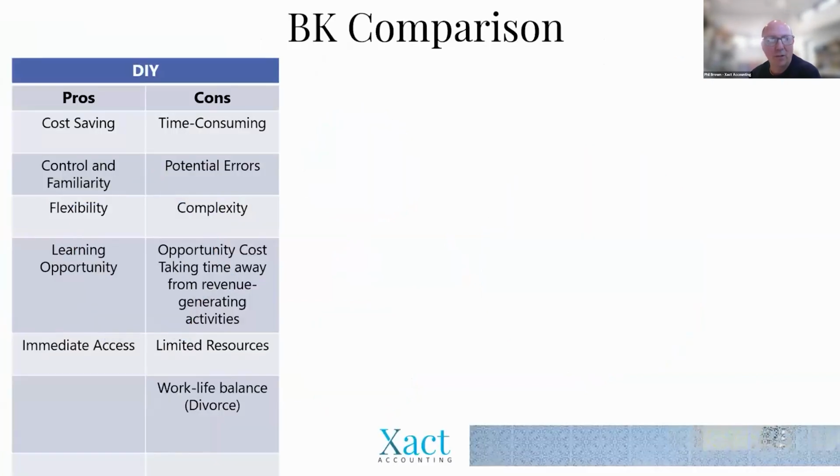We've got a comparison of the three different approaches to bookkeeping, starting with DIY, so doing it yourself. I think that's about a third of the people on the call today. We've broken down the pros and cons for the three different approaches, and we'll supply this afterwards too, so you can look through it in detail. But just at a high level, Nadia, what are the pros and cons of DIY? Because it's not all bad, right? And sometimes you just have to do it yourself to begin with.